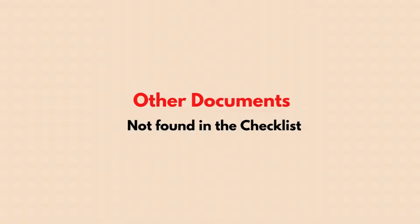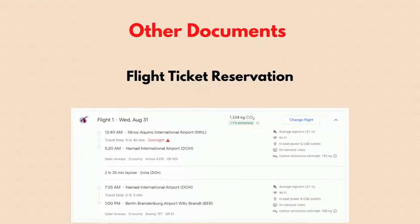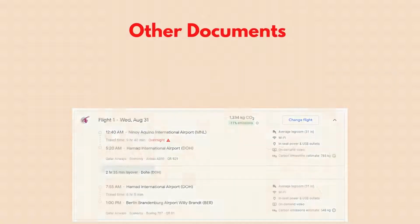Now, the next set of documents are not listed. However, I think these documents would also be necessary. The first one would be a flight ticket reservation. Ticket reservation would tell the embassy that you will be returning to your home country or that you will be moving forward to a different country after your visit to the Netherlands or the Schengen area.